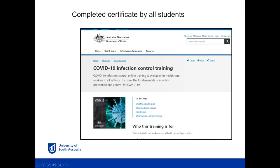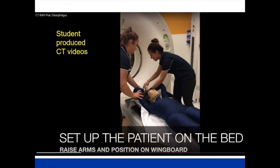The first thing we got our students to do was to complete a certificate in COVID-19 infection control. We wanted our students to be prepared if they were allowed back into clinical placement. I'll now give some examples of some other things that we did. When we knew that our students were going to be sent home, we quickly asked a few of them that were still out in placement to construct some videos on CT with the mannequin. These were used for other cohorts as well.